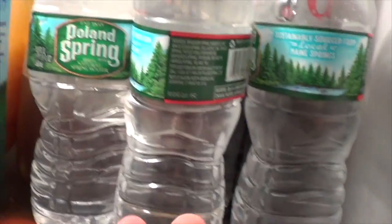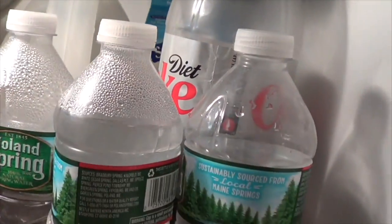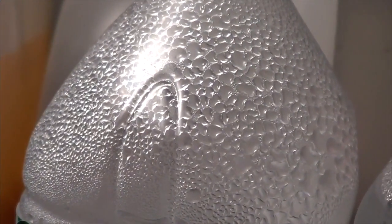You can see right here the bottle of water is capped off, so all the water is rising up to the top, and it's freezing right there and causing condensation right there. Look at those bubbles right there.